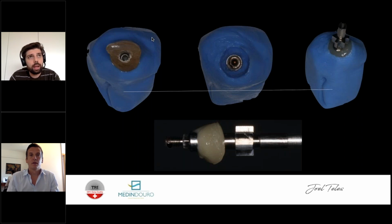Now, this manner that I showed you here has been in the literature for so many years. It's a very easy way to do it, with very good results, and it's applicable for everybody, if you have or if you don't have the intraoral scanner. That's the main advantage. That's why I brought it here.